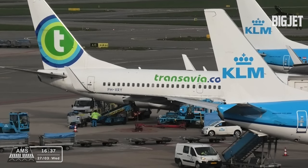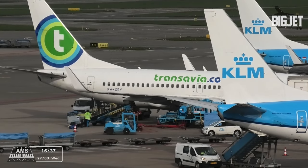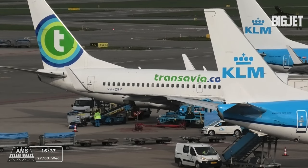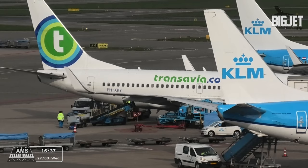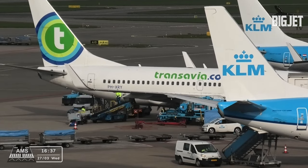MD-80. Haven't heard much about the XLR lately. It was supposed to enter service earlier this year. We're talking about the A321XLR. I think it might be a little bit late. I don't think there's any particular issue with certification. They've already done demonstration flights with it around the world.